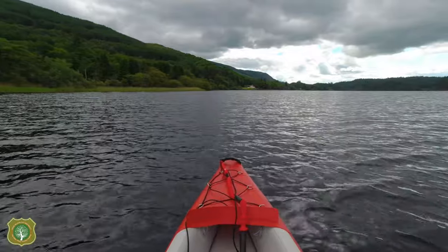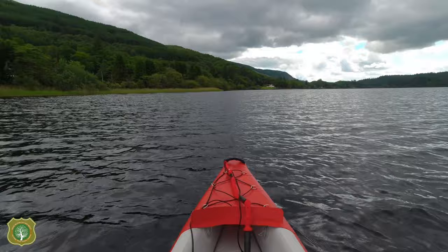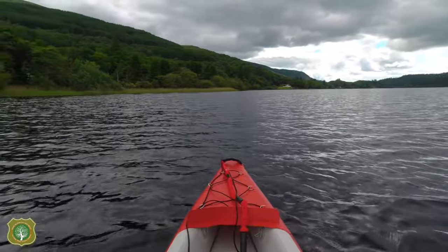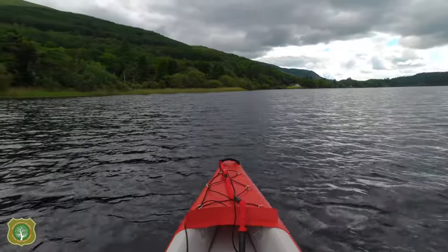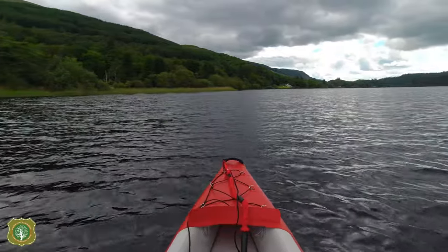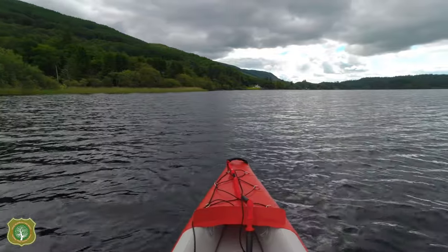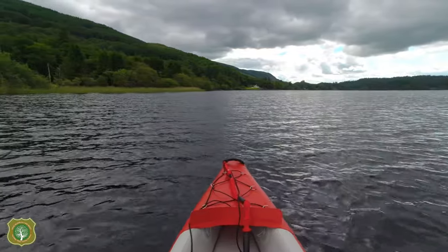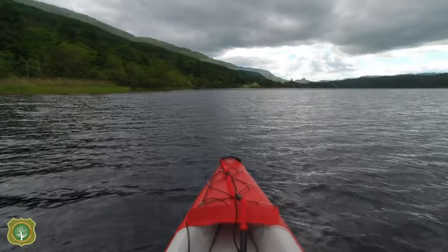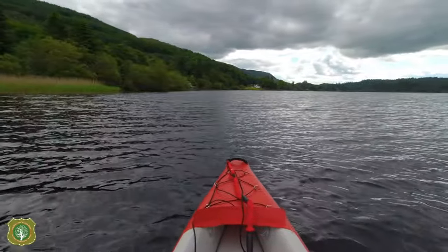Right, I'm now travelling a bit further down the loch. As I said, this weather's really changed quickly. It's gone from a mill pond where I put in to a little bit rougher. Very overcast. Oh, one of the paddle boarders has fallen in and the other one's laughing.